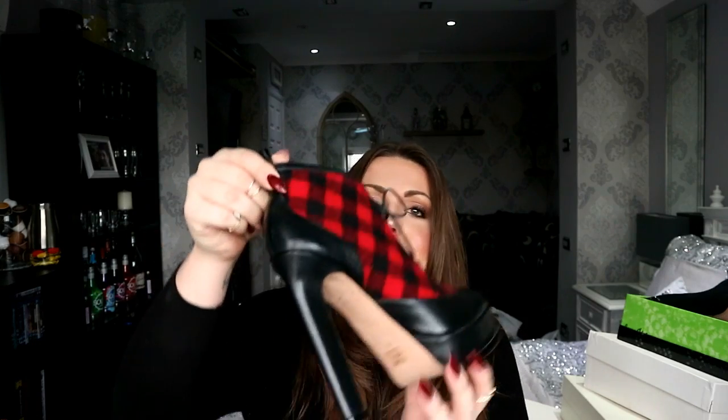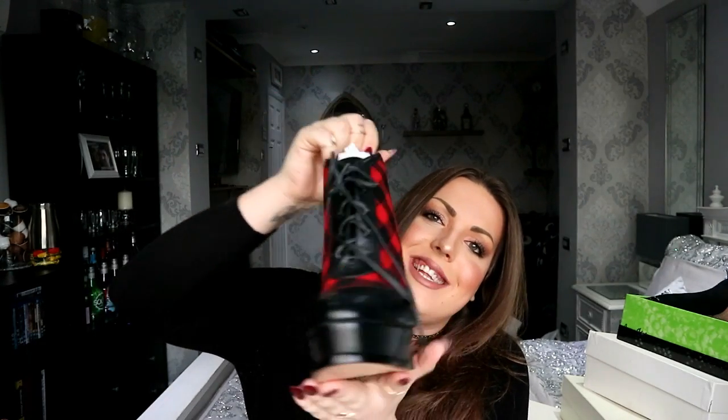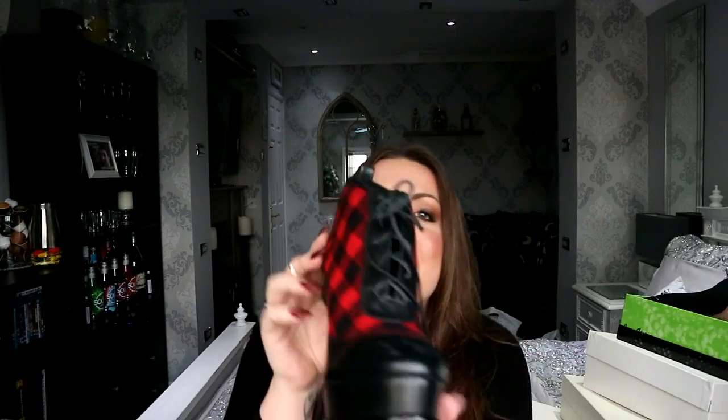The next pair are from Sophia Webster. Now, I don't know if a lot of you know about Sophia Webster, but her shoes are super cute. She does all those shoes that look like they're made out of sweets and stuff. This pair I picked up in the sale this time last year, just after Christmas, for £140, which I thought was really good. They're a little pair of tartan booties.